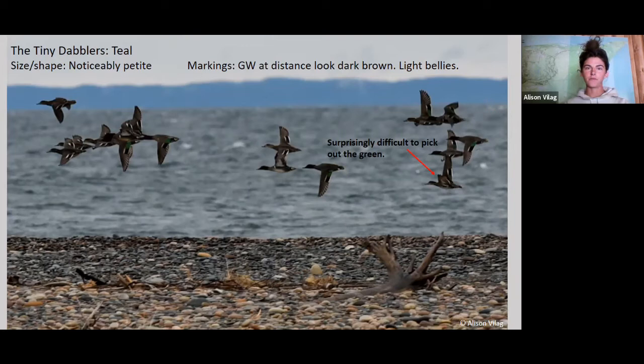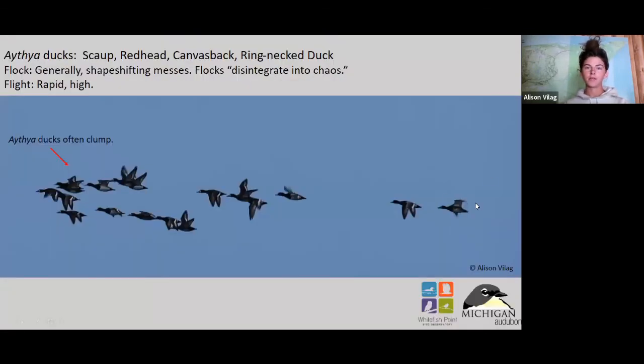So this covers our most common dabbling ducks. So what we'll move into next is a group of ducks called Aythya. They include greater and lesser scaup, the redhead, the canvasback, and the ringneck duck. And at Whitefish Point, the ones that we have most frequently are by far the scaup and the redhead.